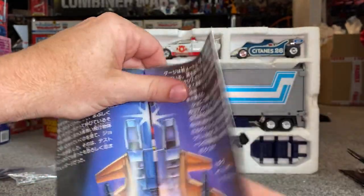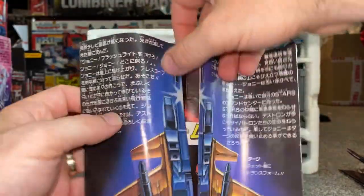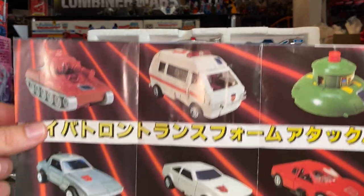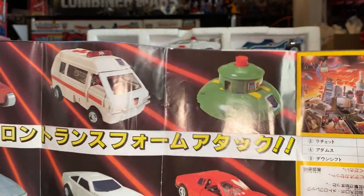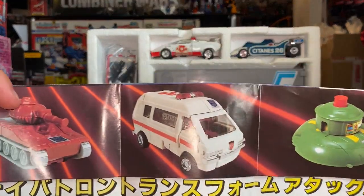So this is different. These will surprise you. These are the mail-aways for Japan. And yes, Dirge was a mail-away for Japan. So were all of these. I know, and again, most of us know the Omnibots were all mail-aways, but Warpath, Ratchet and Cosmos were all mail-aways in Japan. Look at that. How clever is that? There they are.